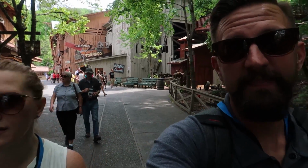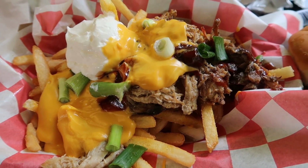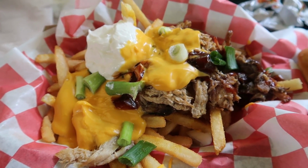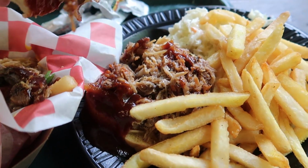I'm so excited. And then lightning. Here's what we got for lunch. I got some barbecue pork fries. Yes. So it's like nachos but with fries? Yeah, like loaded fries. Oh yeah. It's pretty ridiculous. It looks pretty good. And then Jen got a barbecue pork sandwich.